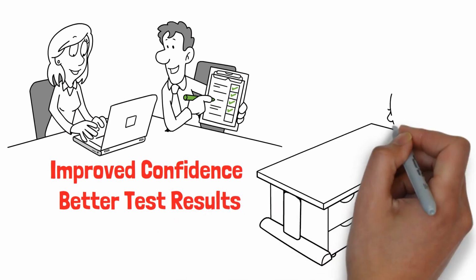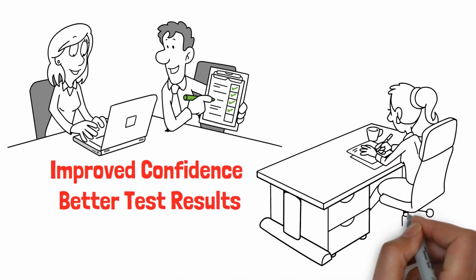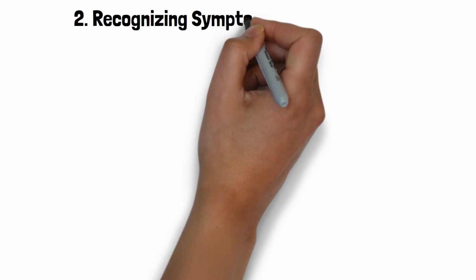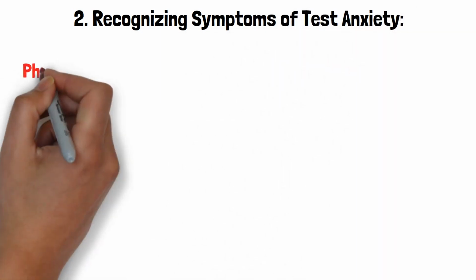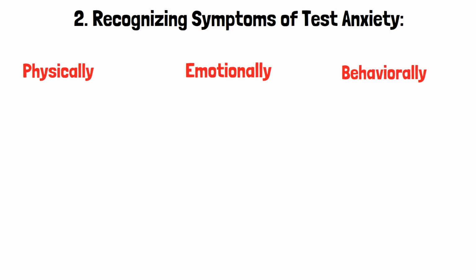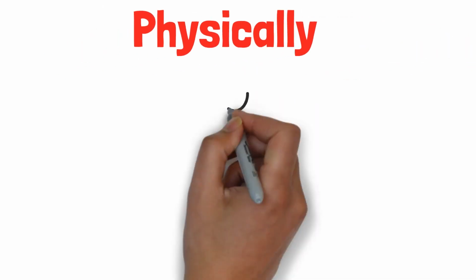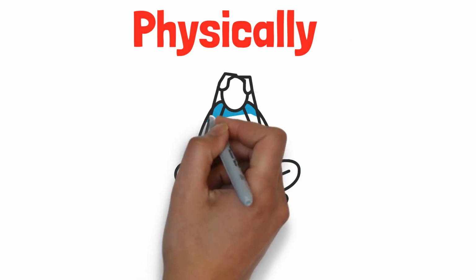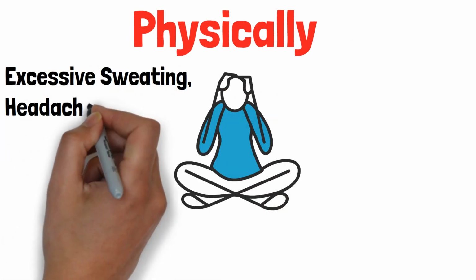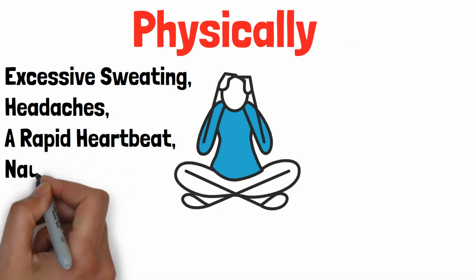By understanding what drives test anxiety, students can begin to dismantle these barriers and approach exams with a clearer, more prepared mind. 2. Recognizing symptoms of test anxiety. Symptoms can manifest physically, emotionally, and behaviorally, impacting students' overall performance. Physical symptoms are often the most noticeable signs of test anxiety. These include excessive sweating, headaches, a rapid heartbeat, and even nausea.